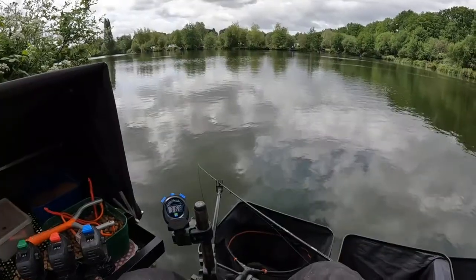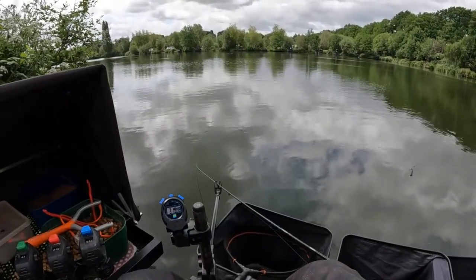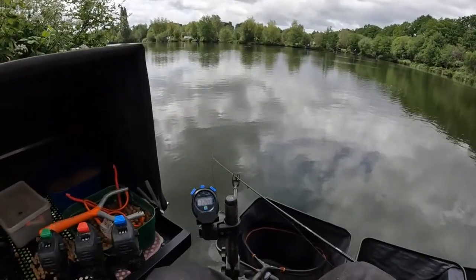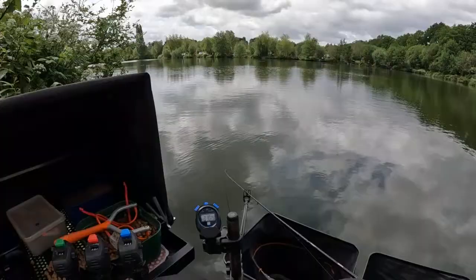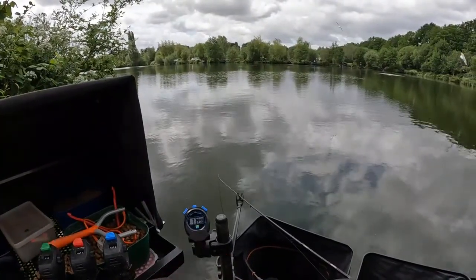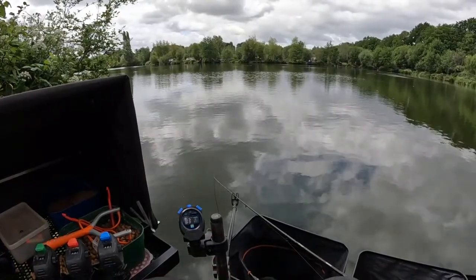So it's all good. Yeah, it's not every peg on the whole venue. Up there it's peg 2, miss 1. But down here, where they expect there to be some fish, it's every peg.